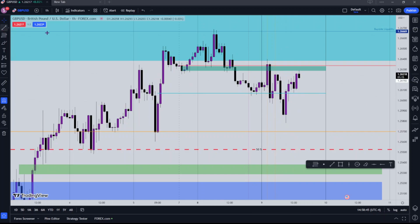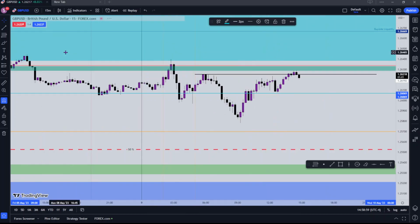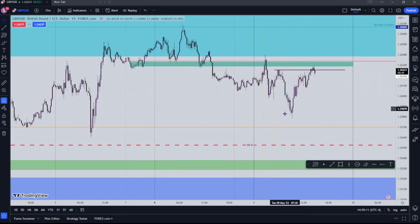We've just broken structure here, which is suggesting another bullish nature. This blue line delineates the 50% level of this hourly fair value gap. You can see we traded well below that. We'll drop down to the 15-minute and see what we can see. So we actually traded down into what looks like this bullish order block here, and then obviously we've had a reaction and we're starting to climb higher now.